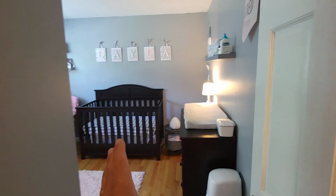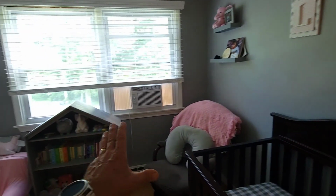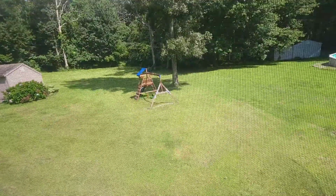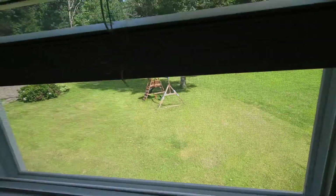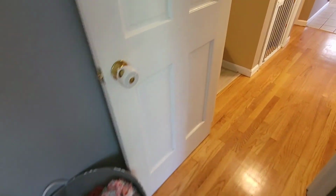The first floor bedroom, so to me this is bedroom number 3, okay? So bedroom number 3 is the right rear bedroom. This bedroom has great view of the backyard, as you can see. Another thing that's nice, reach-in closet, but hardwood down here. So that's really nice and durable.